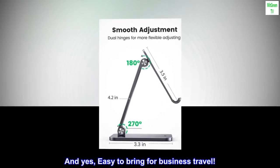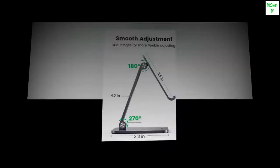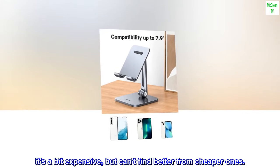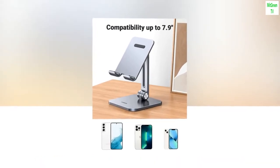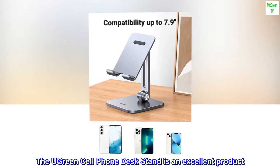And yes, easy to bring for business travel. It's a bit expensive, but can't find better from cheaper ones. Excellent product. The UGreen cell phone desk stand is an excellent product.